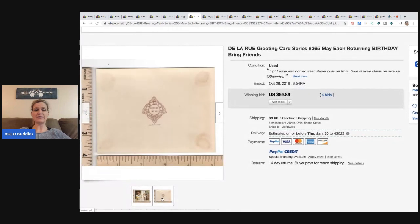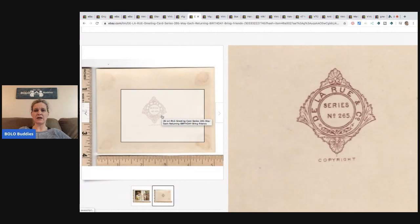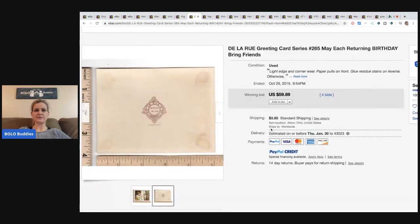Must be something special other than the fact that it's vintage. So I'm going to say be on the lookout for Delarue. I don't know. $59.89, 4 bids plus shipping.